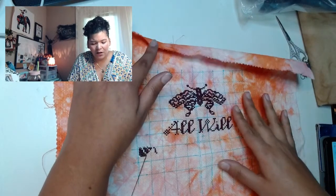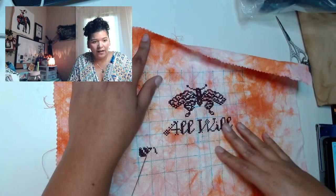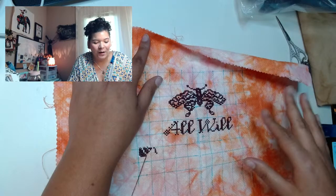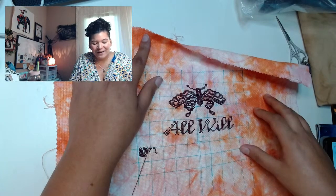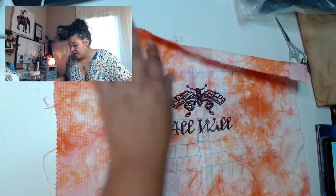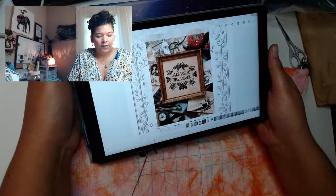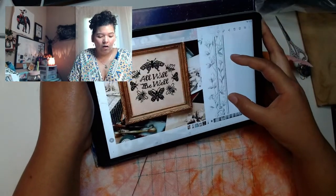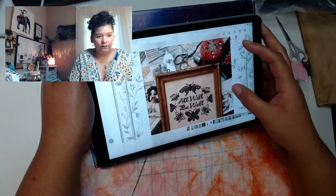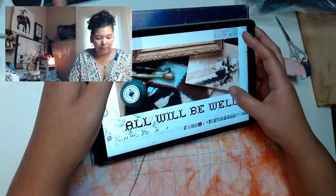She posted something on Instagram, and she was like, I'm going to start this, and I just felt like I wanted to accompany her stitching it. So I did. I bought the pattern. This pattern, I'm going to show you real quick. This pattern is called All Will Be Well, and it's by Heart String Samplery.